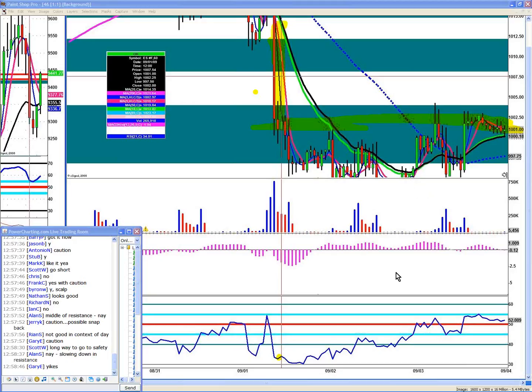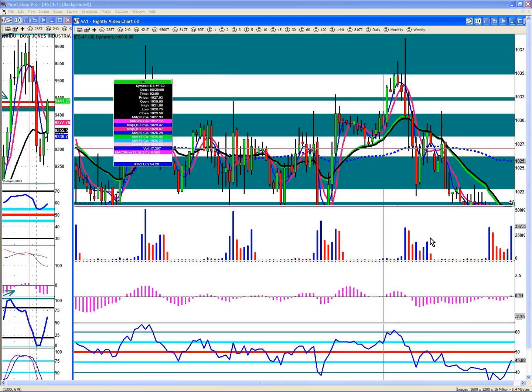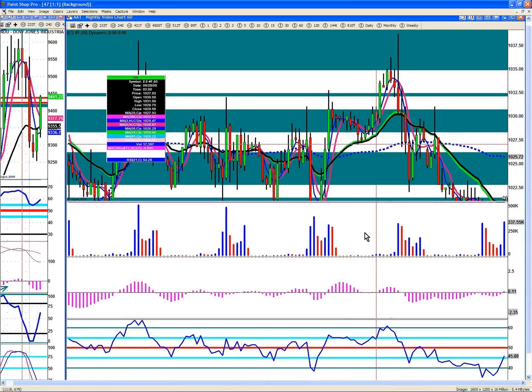All right. Next chart. What do you think of this one? Here's the hourly line in question. Yay or nay?